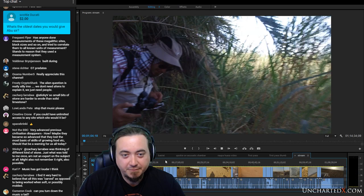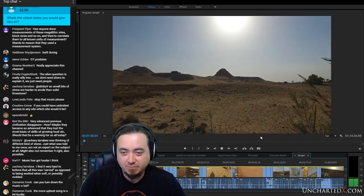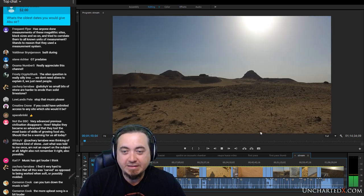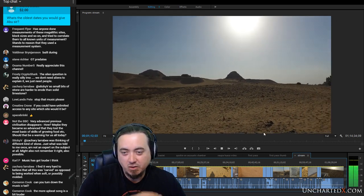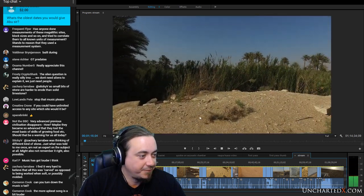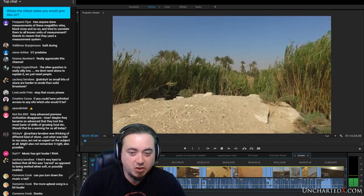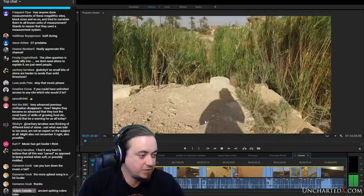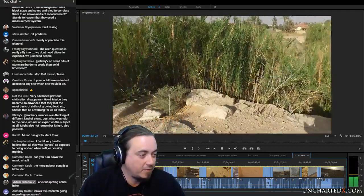As we come out, this is looking back towards the pyramids and at the end of the causeway. You can see the elevation change in the land, and you can see the stonework right here. So we're actually standing on part of this megalithic construction that's way down.